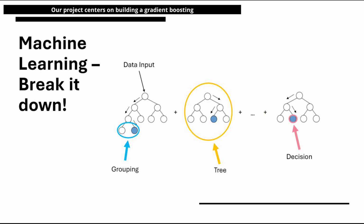Our project centers on building a gradient boosting model to predict credit approvals. You can think of it like a team of short-term learners. Each learner looks at a small grouping of data, makes a quick guess, and moves on. Then the next learner comes along and reviews the previous guess and gathers more data to make its own guess, refining the mistakes of the previous until we get a final, more powerful prediction.